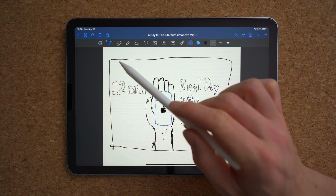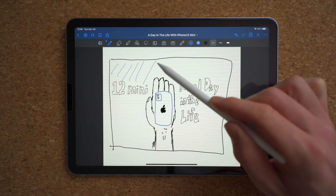And I love this Apple Pencil. Without Apple Pencil, I think iPad is not worth it, and with the Apple Pencil, I think iPad is totally worth it. However, everything is not perfect, guys.